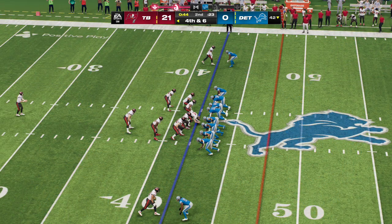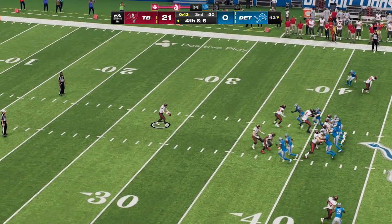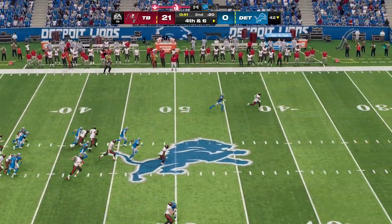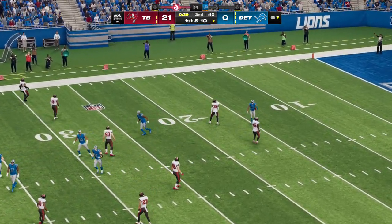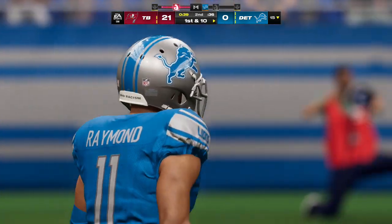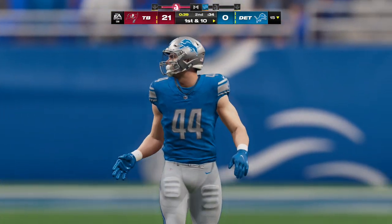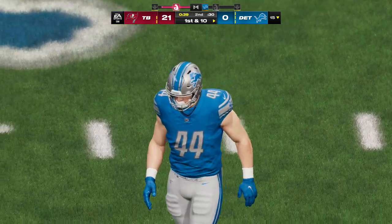Jake Camarda sent on now to punt this away. First kick, 47. This one looks good as well. Calls for the fair catch, makes the fair catch just inside the 15-yard line. It'll be a 39-yard punt, no return. And the Lions are going to take over with a long field ahead and a 1st and 10.